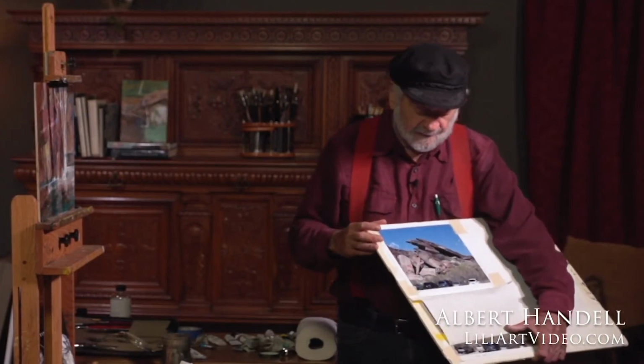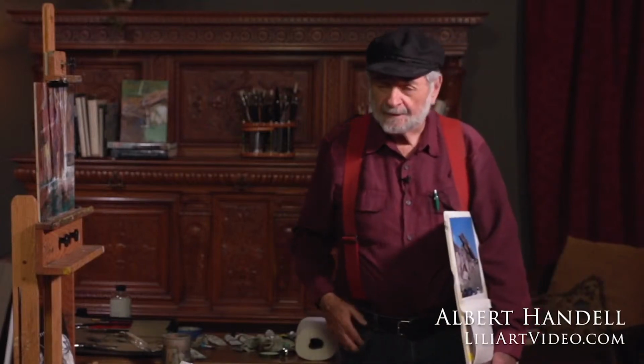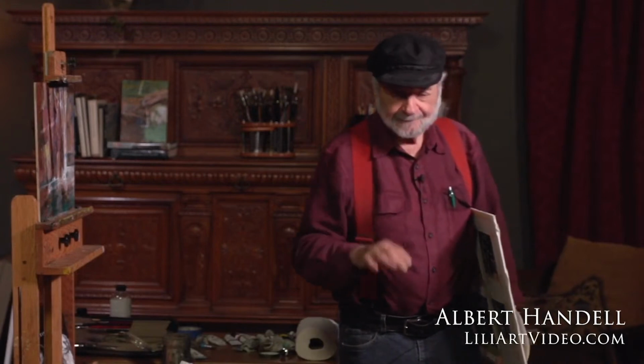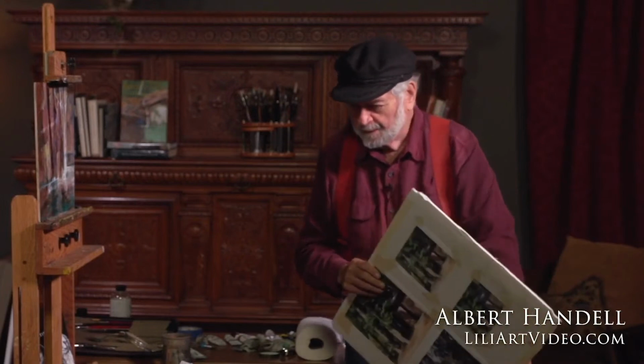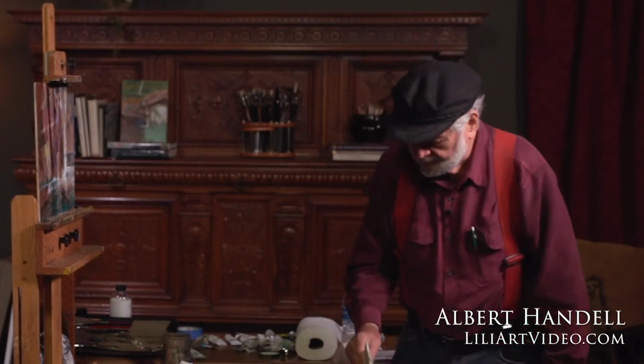photos. And anybody who works on location, on plein air, a lot and takes photos knows exactly what I'm talking about. And if you haven't done your plein air work, I suggest that you do. Okay, I'm going to show you a few things that I've done from photography.